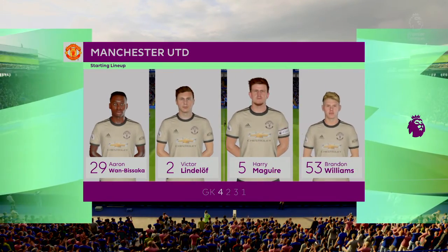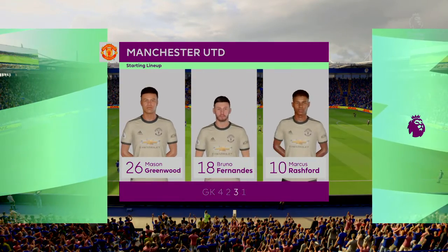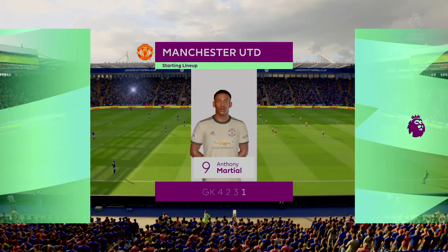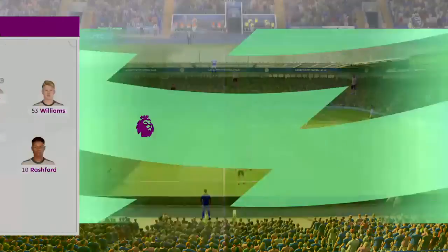This is then the Manchester United lineup. Sergio Romero plays in goal. Victor Lindelof plays alongside Harry Maguire at the back. Paul Pogba plays with Nemanja Matic in central midfield. And just one out-and-out attacker in the lineup.